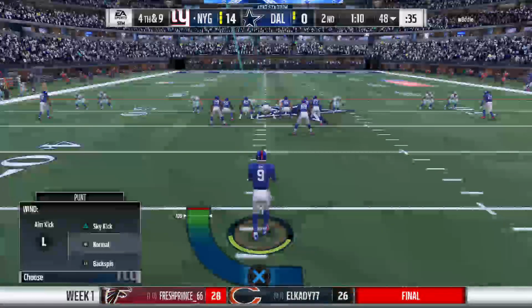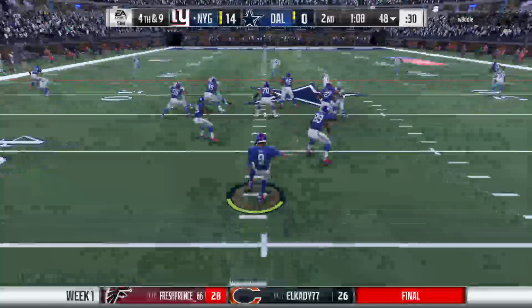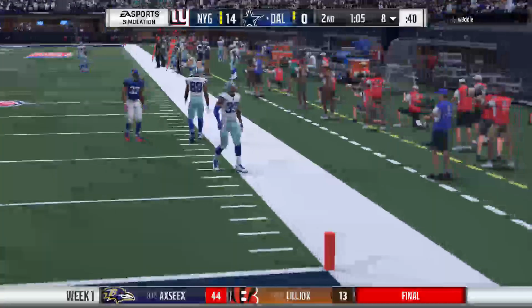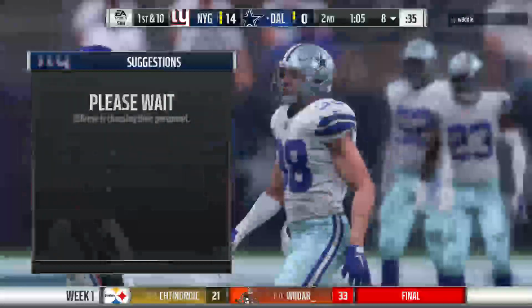Here's Brad Wing now as he'll kick it away for the 2nd time. And the kick's away as he angles this one for the sideline. And it's out of bounds. Now we'll see what the side judge says. He says out at the 8-yard line. And now Dallas gets set to take the field.